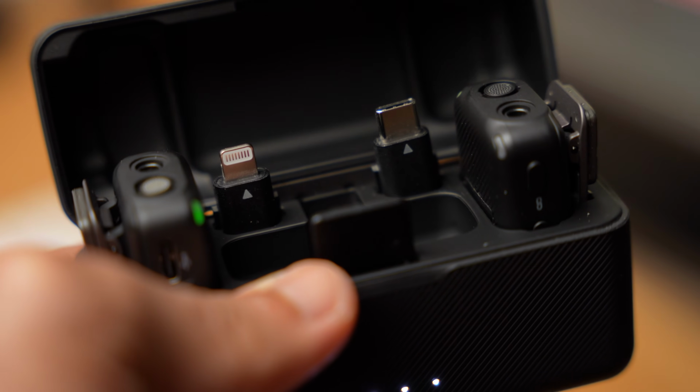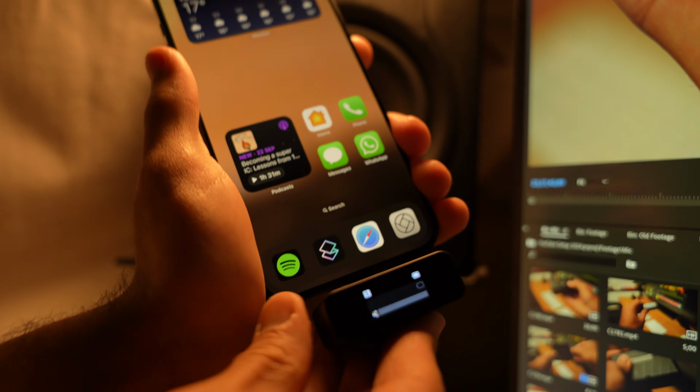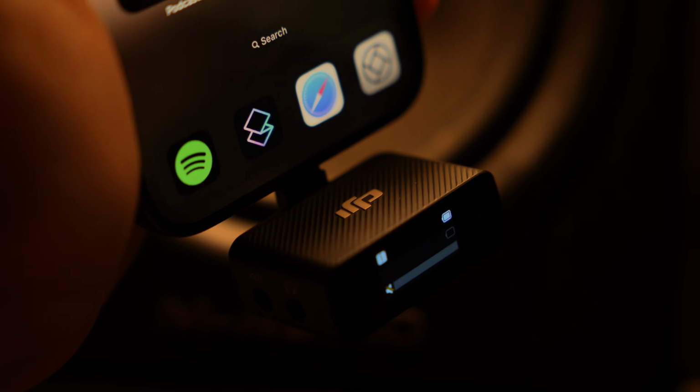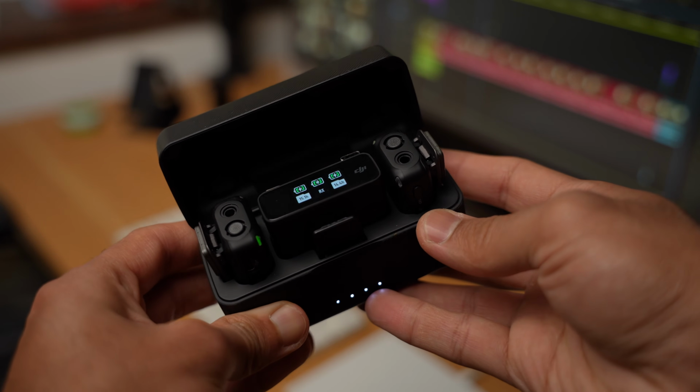What I also really like about it is that it's quite flexible. The transmitter has connectors for Lightning as well as USB-C, so I can also connect it to my iPhone. If you're in the market for a wireless mic for YouTube or for anything else, I could not recommend this one enough. I feel like you can't go wrong with it. And there's a reason why basically every single YouTuber that I've seen using a wireless mic uses this one.